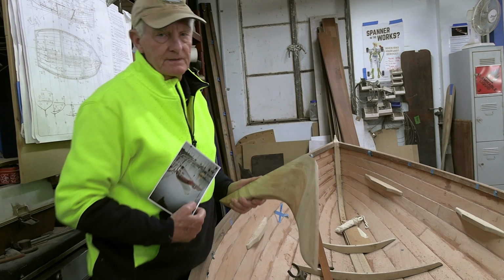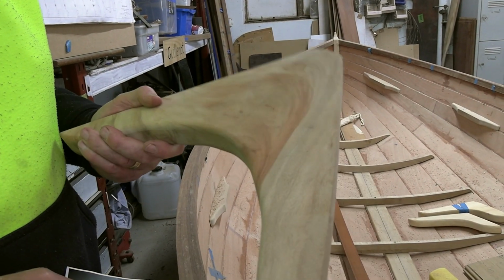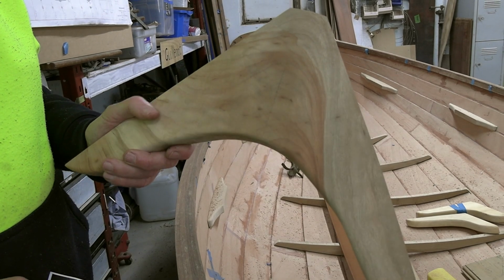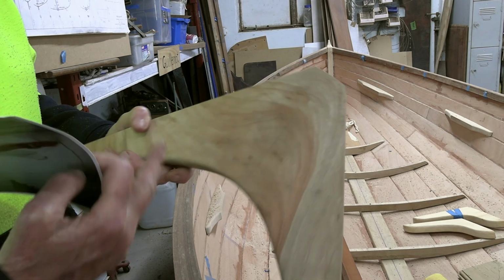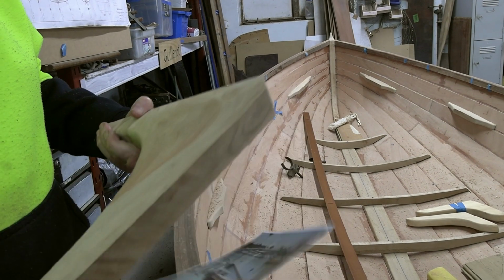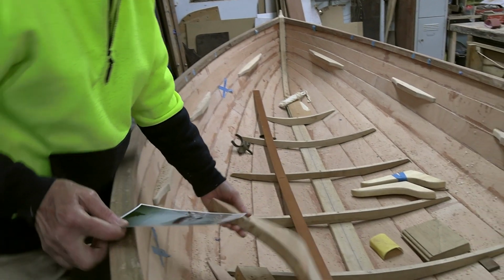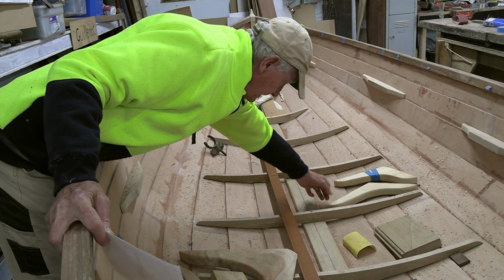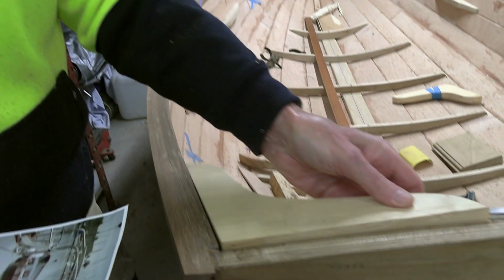This is the breast hook. Oh, the breast hook. Made out of a type of camphor. You can smell that. Yeah, it's beautiful timber. But as usual, there's so many different angles on these things. This way, that way, this way. And we've got some of the knees made out of hoop pine.